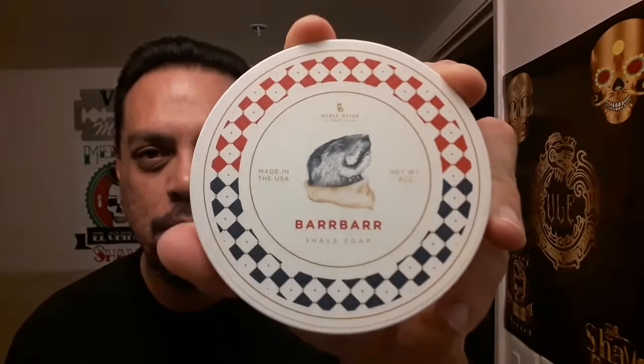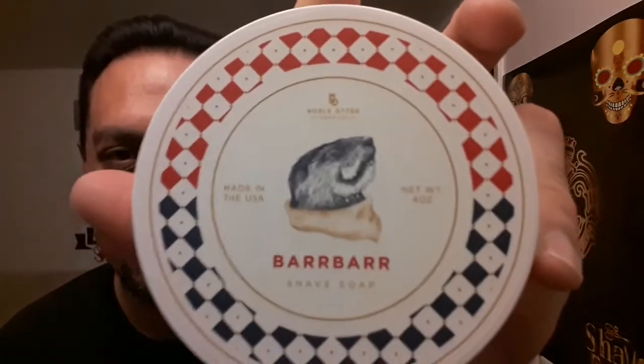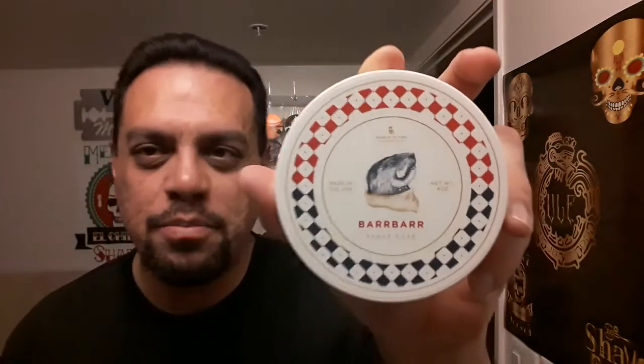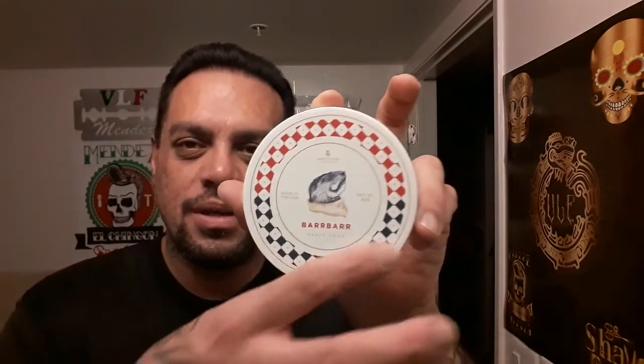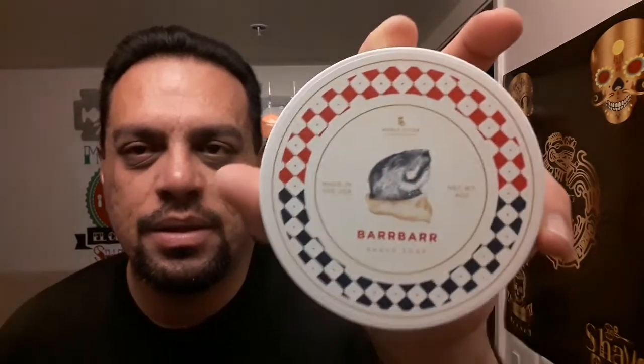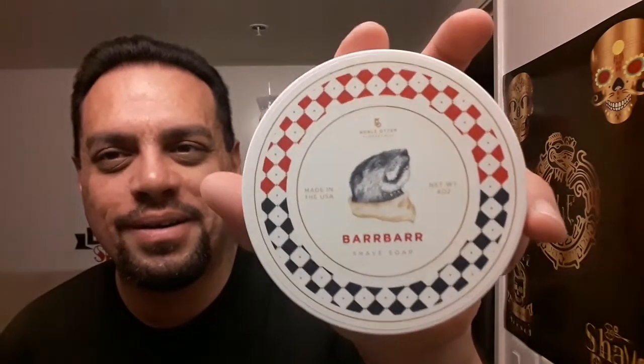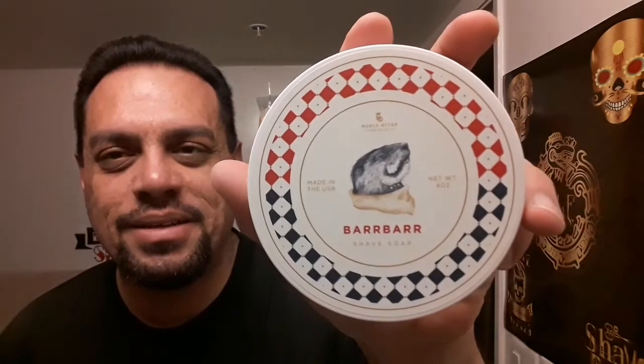All right guys, today's shave will be Noble Otter Barbershop shave soap. Made in the USA, 4 ounces of soap. This is a barbershop, so you can see the colors around the ring there: blue, red, and white. And that's the mascot for the artisan, an otter. He's based out of Texas.